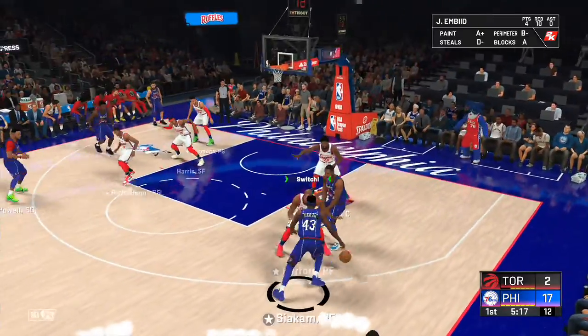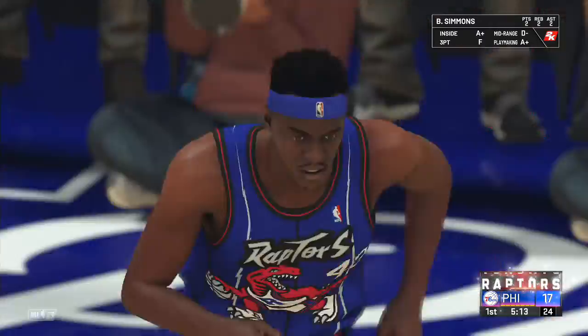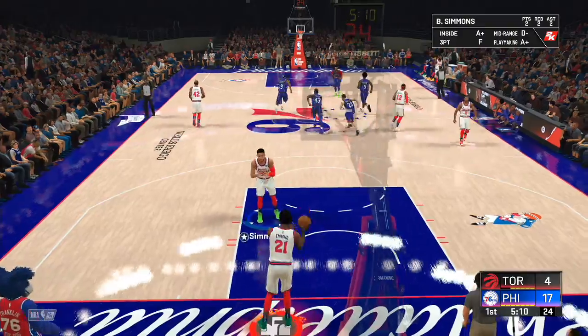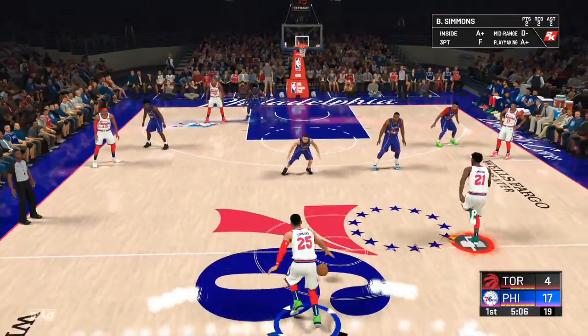Passes it to Siakam. Trying to get open is Ibaka. Siakam, good. Well, Pascal Siakam has such soft touch, and he uses his length to his advantage on the inside there.